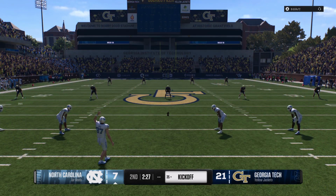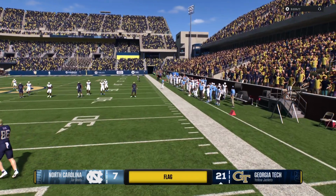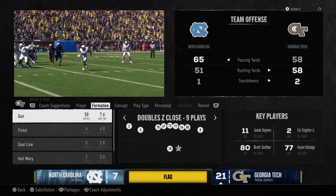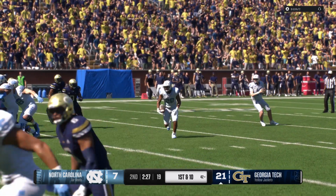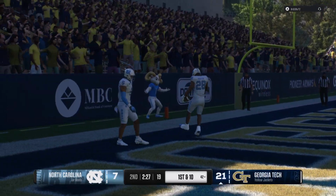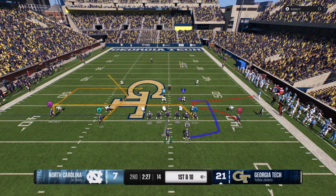Lining up to cover the kick after that touchdown drive. And that is not what they were after. Kickoff sails out of bounds, and excellent field position for this offense. Offense getting set for 1st down. Get set.